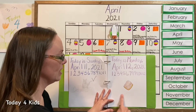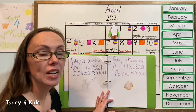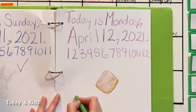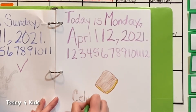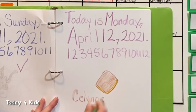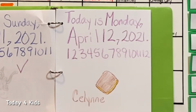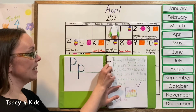And I'm going to print my name at the bottom here because I want to print my name every day. And I'd like you to practice printing your name every day too so that we get really good at it. Are you ready? Don't forget to put a capital. C-E-L-Y-N-N-E. Good job. And if you don't know how to make all these letters or numbers yet, that's okay. You can start by practicing one letter a day.